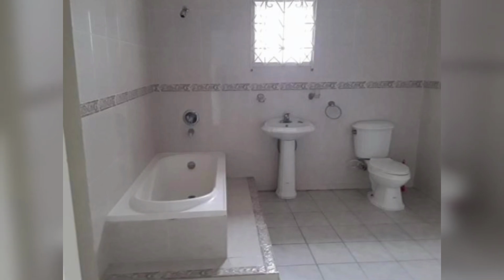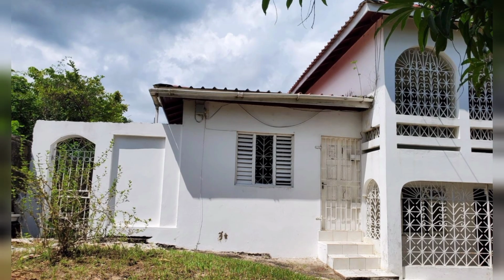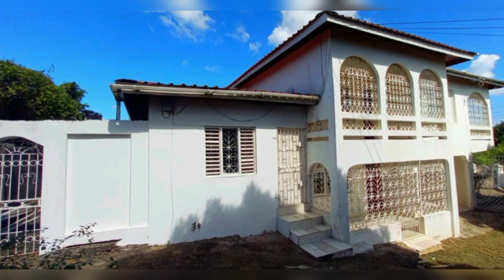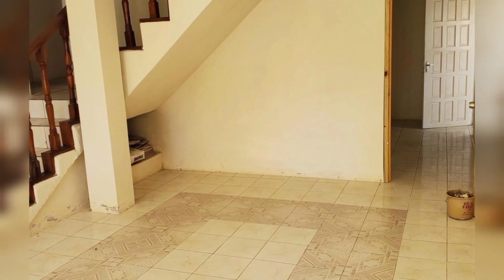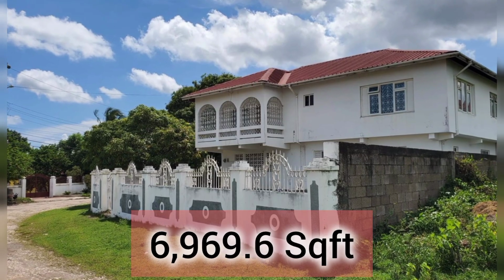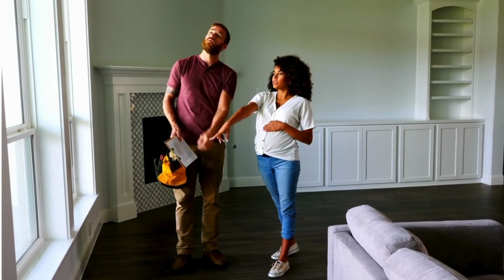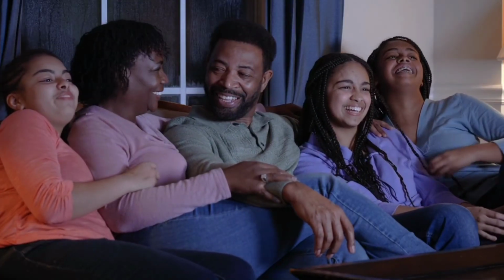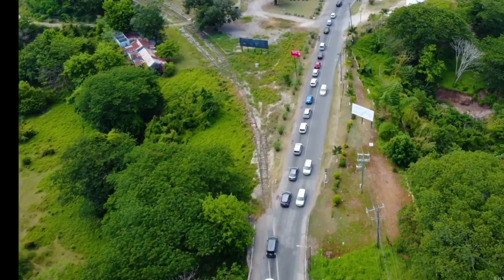4 bedrooms and 3 bathrooms, spread over 2 floors, along with a self-contained flat, which has its own entrance on the ground level. The floor space is approximately 3,200 square feet, and the lot size is 6,969.6 square feet. You can convert this property into multi-rental units or consider it home for your family. Either way, you're making the right choice.